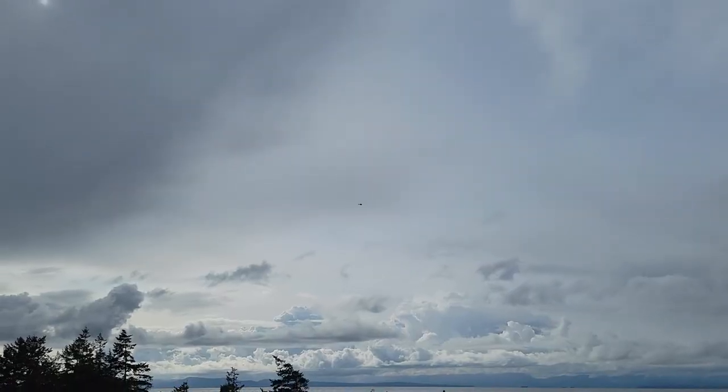I don't know if the video did justice how close by they flew a couple times and how just loud they are. Yeah, if you're in the Comox area, you know about this already. I had a few people just walking around like nothing's happening. But yeah, I keep thinking I hear them. There's just a helicopter going by right now.